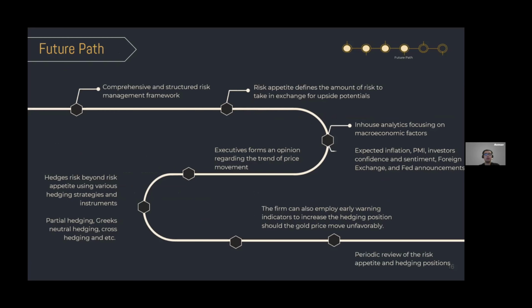Thank you, Guangming. Now let's take a look at their future path. Given the recent development of Barrick and also the economic environment, we believe that the company should employ a more comprehensive and structured risk management framework. That includes defining a risk appetite statement. In that statement, the company should define the amount of risk to take in exchange for upside potential.